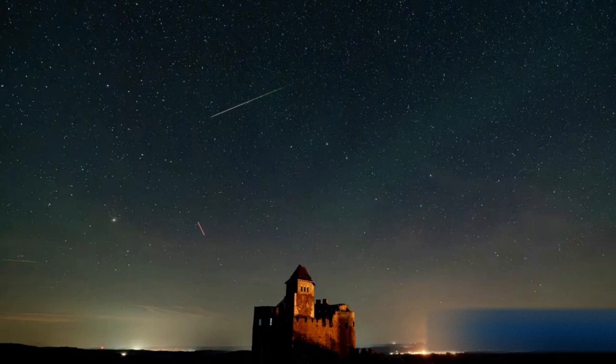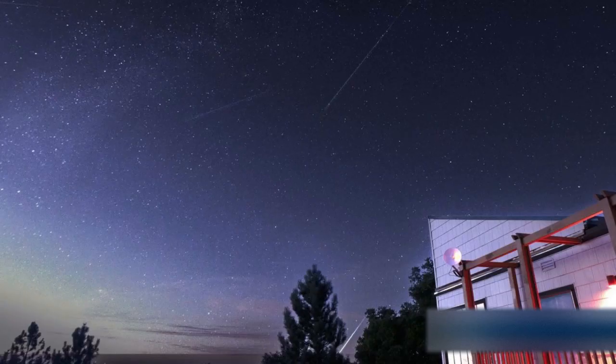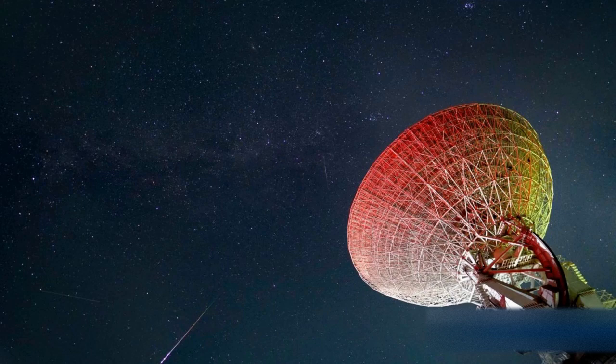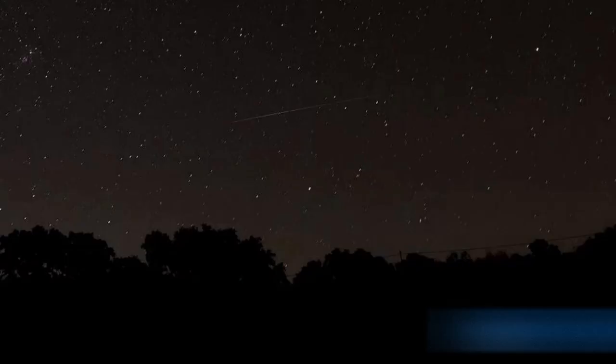The Perseid meteor shower is best seen from the northern hemisphere, where the radiant point of the meteors is high in the sky. However, observers in the southern hemisphere can also see some meteors near the horizon. The radiant point is the point in the sky from which the meteors appear to come from. For the Perseids, this point is located in the constellation of Perseus, near the border with Cassiopeia and Camelopardalis.